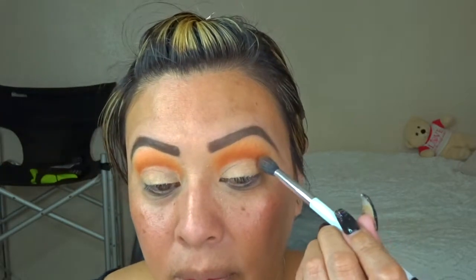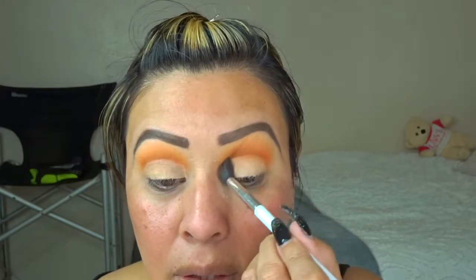I want to go in with Code James. Let's go in with Code James, and blend it down just a tad bit so the line from the cut crease does not look too dramatic. But when I apply the other shadow over it, I can gradually fade it out.